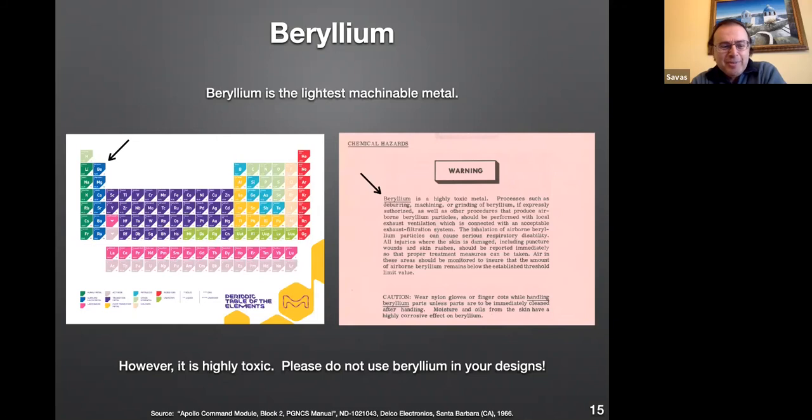For example, I know on the James Webb telescope, this new telescope that's going to replace the Hubble Space Telescope, large parts of that are made of beryllium too, but I would avoid it.